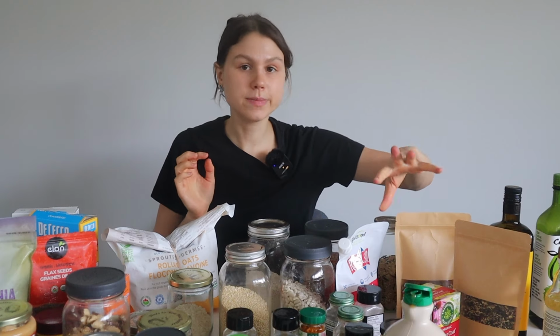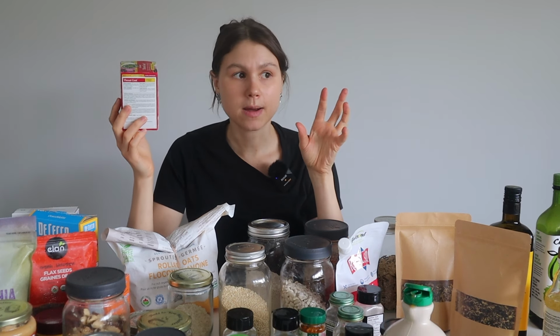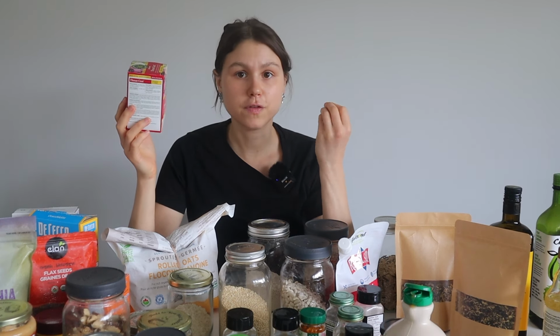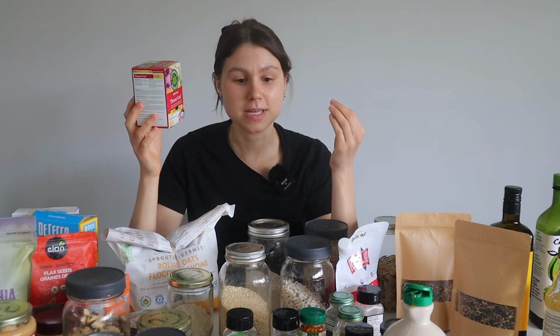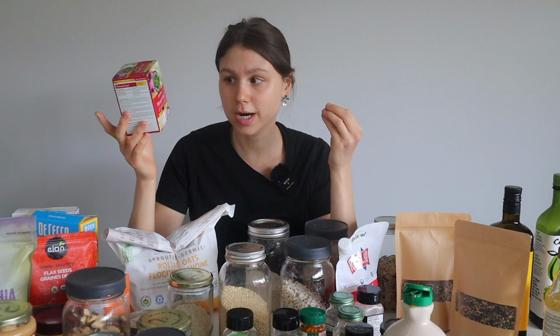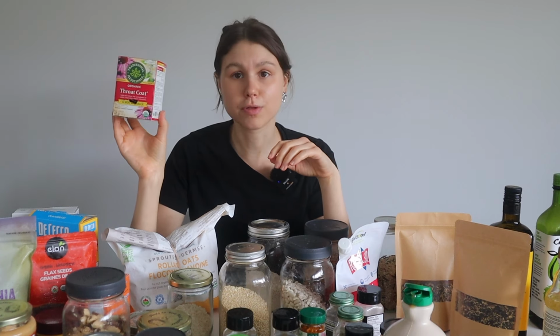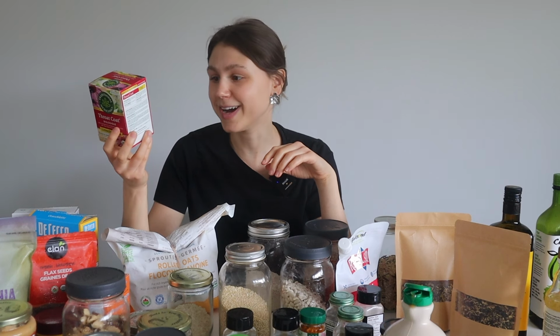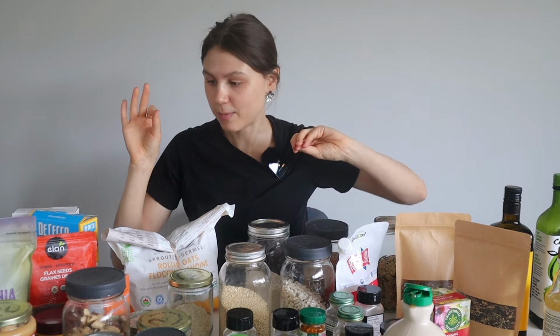And then in terms of pre-made teas, I do use the traditional medicines one. So when I'm buying pre-packaged teas, there are a few brands that I've looked into that don't have any microplastics within their tea bag, which is something that I look for. So I really like the traditional medicines. I personally love their throat coat flavor, not because of the medicinal properties of it, just because I really like the taste of it. So I always have that one on hand.